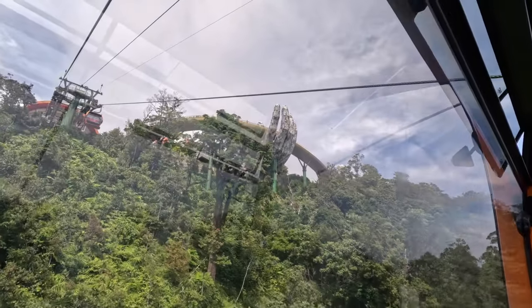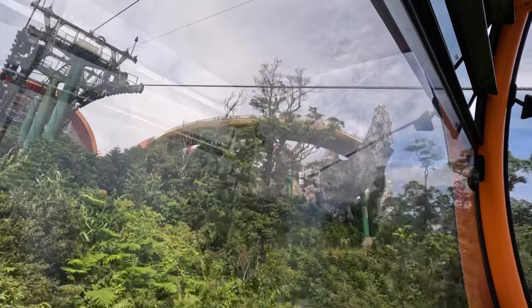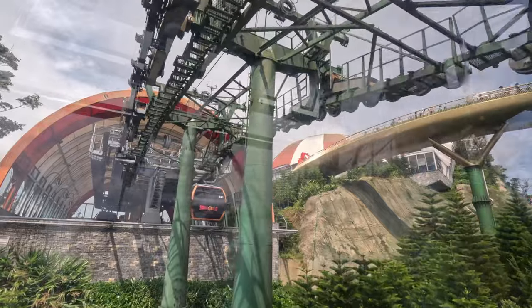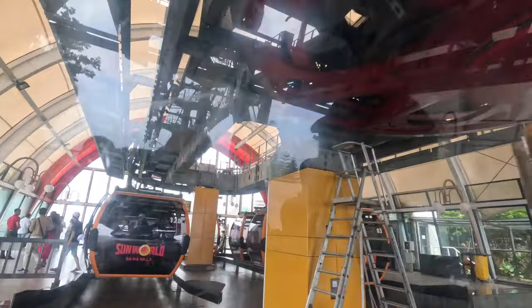Cable car ride is truly a highlight of the trip. It takes you high above the treetops, offering breathtaking vistas of the hills and valleys below. The feeling of floating among the clouds is surreal. We were in the cable car for a while. It seemed like an efficient way to get people from the foothill of the mountains to the top, as there were many cars.